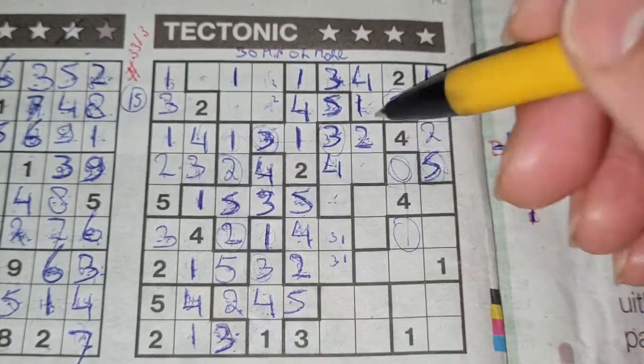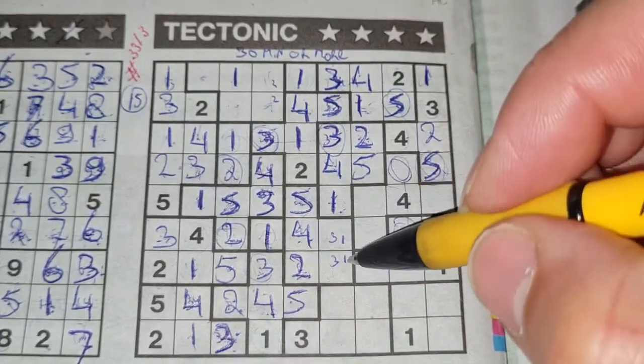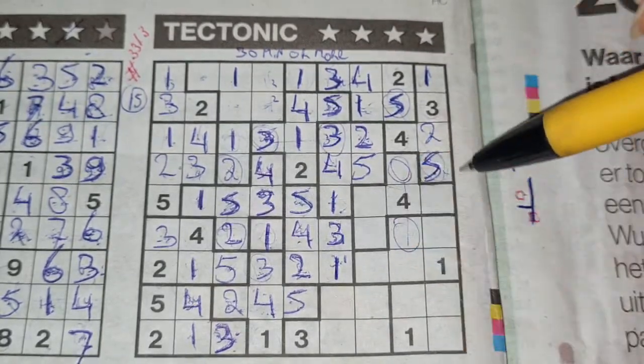Yes, definitely a 4. 2 numbers left in this area for numbers 1 and 5. We have a 5 there, no 5 there. 5 should be here and a 1 goes there. Now we have a 1 here. So this box cannot be a 1 anymore. That box should be a 1 and this box should be a 3.